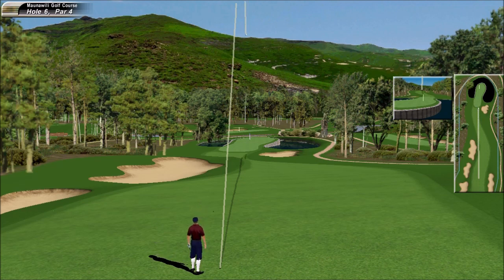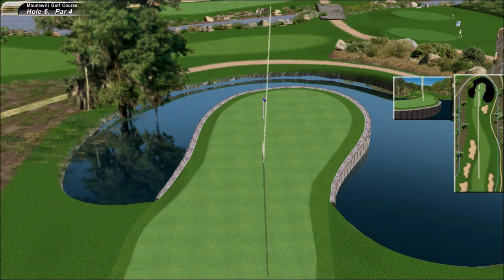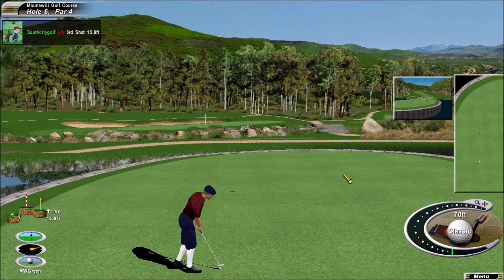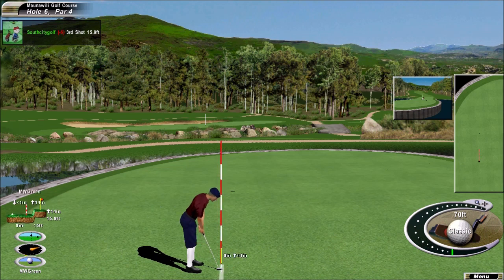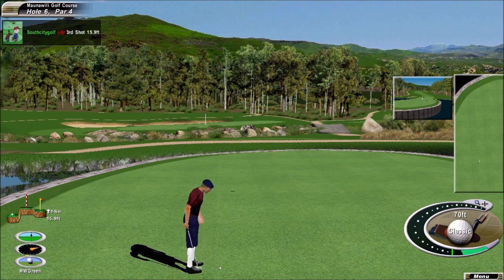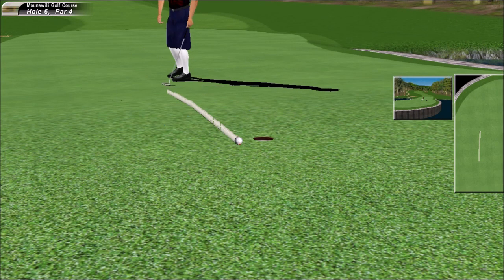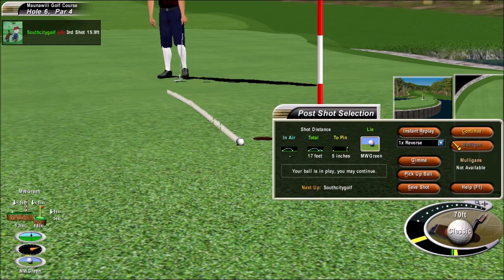Swing to watch. Big high hands, high finish. And perfect. Good effort. Misread it. Misread that just a bit.